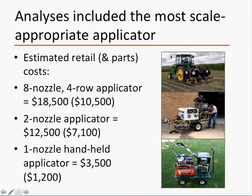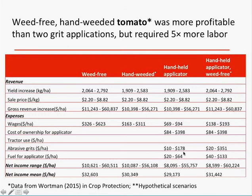The 8 nozzle applicator that they used in corn and soybean had parts costing a little over $10,000, and so he estimated that a reasonable retail price from a dealer, for example, might be $18,500. And then you see as you go down in the number of nozzles and the size of the air compressor, it becomes far less expensive. So the single nozzle handheld applicator that we used in some of this research might retail for $3,500. And in all these cases, a lot of the expense is tied up in the air compressor, and Dan will talk more about that here briefly.